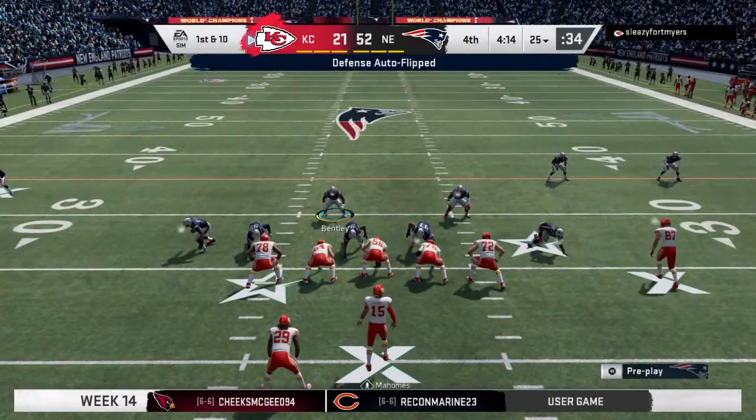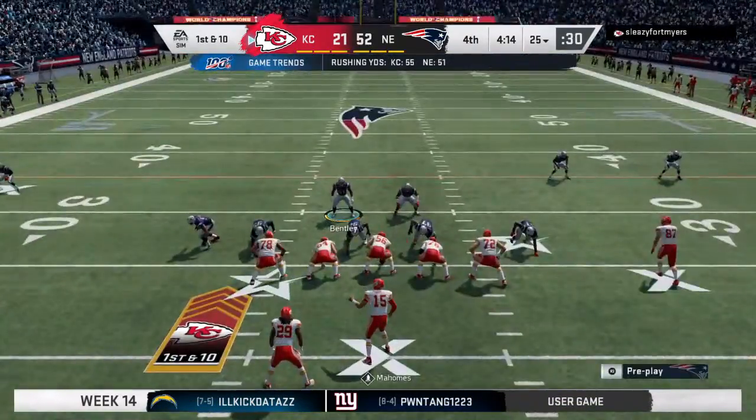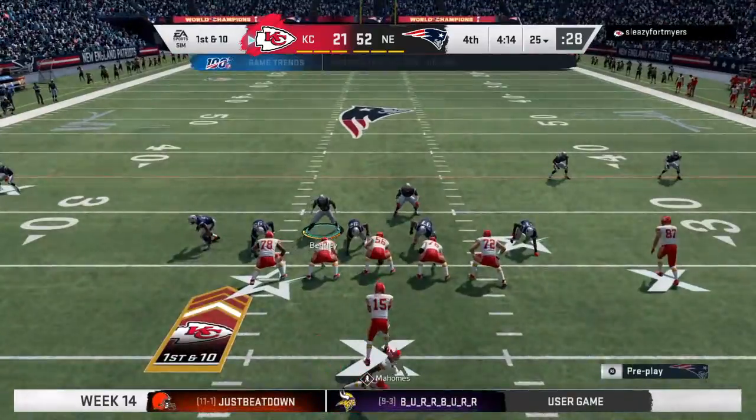The Chiefs offense about set to begin this drive. And the interception thrown in the red zone last time. We'll see if they can rebound.